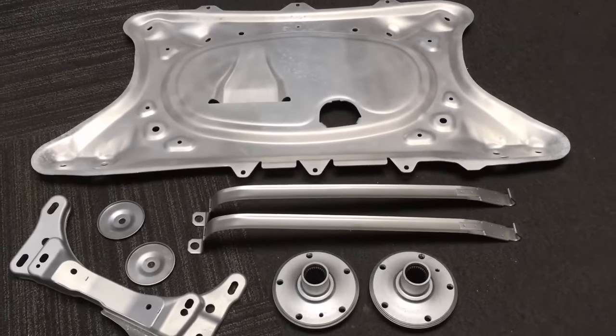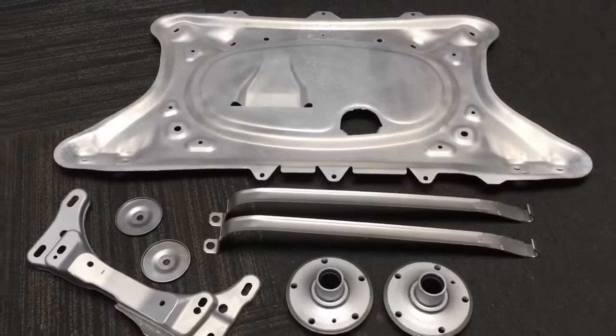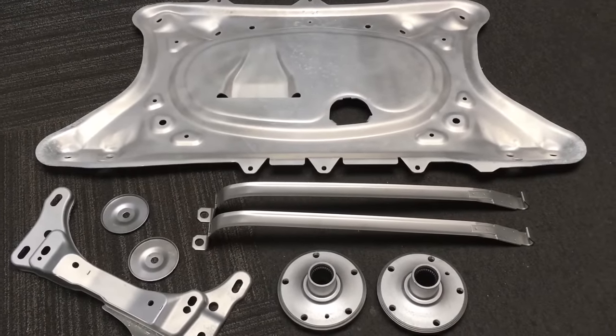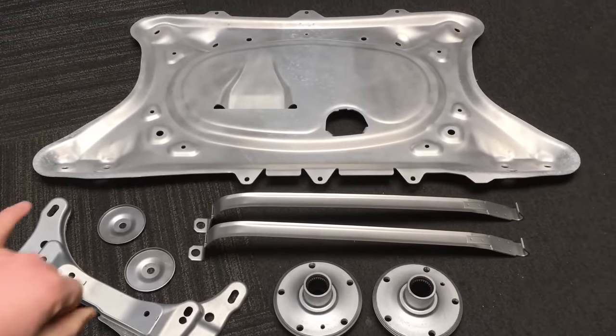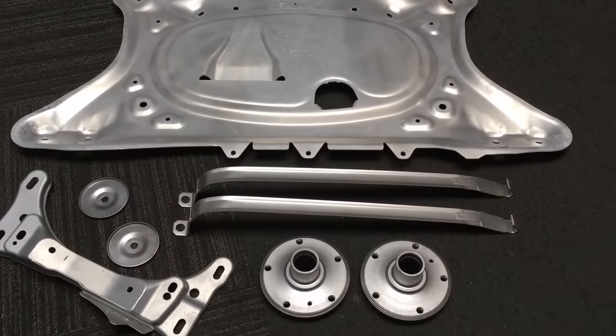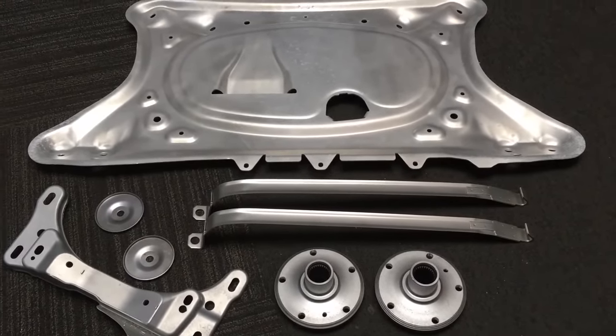Here's a few of the things that we've had aqua blasted. Front under tray, so the eagle-eyed viewers will notice that this is an M3 under tray. We're going to add a few M3 touches to this 330. So we've got an M3 under tray, which is going to pick up through those holes there into the front control arm bushes, which we're going to aim to put the M3 control arm bush brackets on there, which have got threads in there.